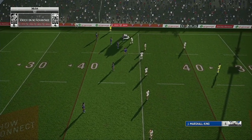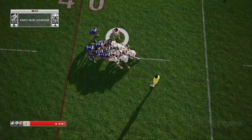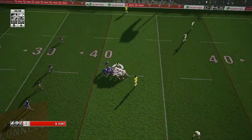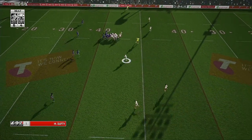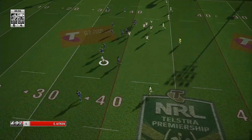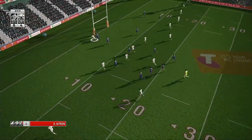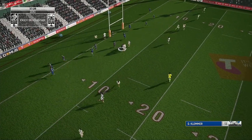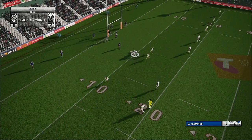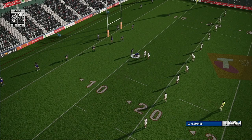Knock on. Poor hands, a lack of concentration. Almost into touch there. Step. He's in the clear at full pelt. Play on as the call. Well, they had a prime opportunity to score there, but they've let the defence off the hook with that mistake. Wrapped up on the 10 metre line.